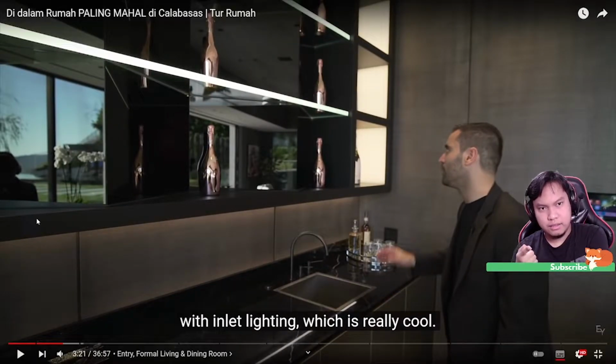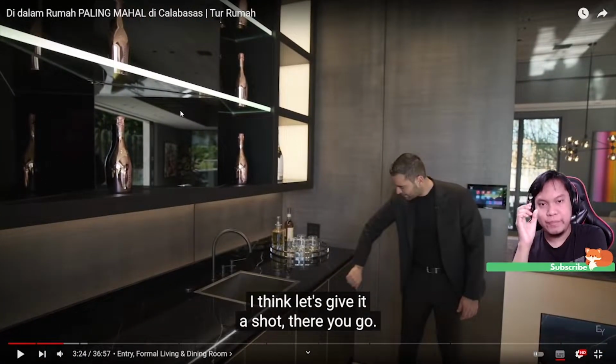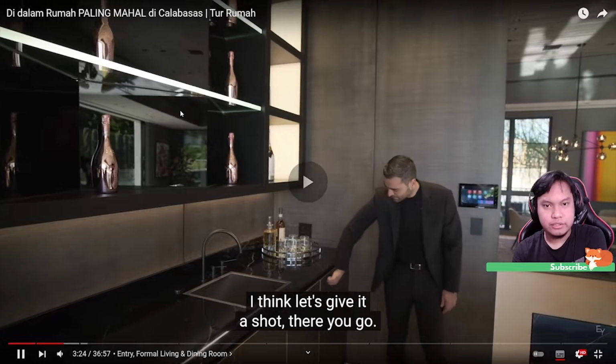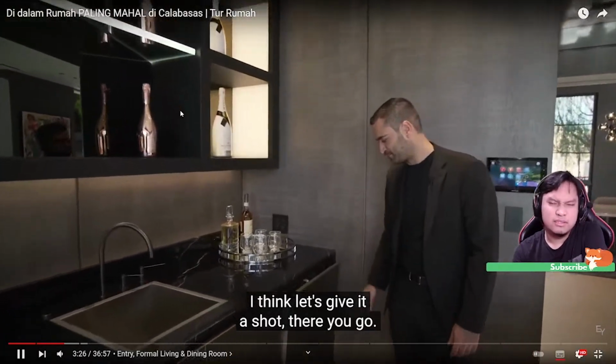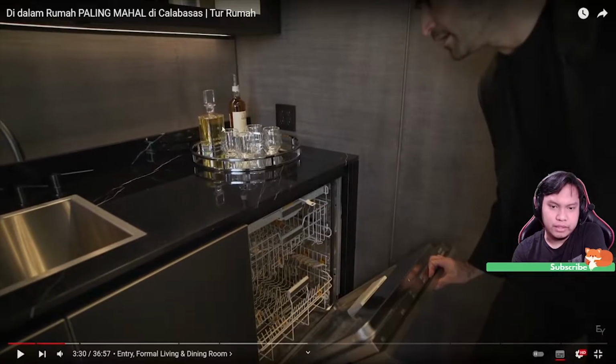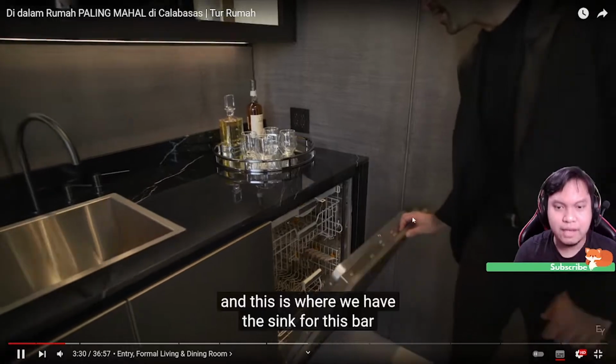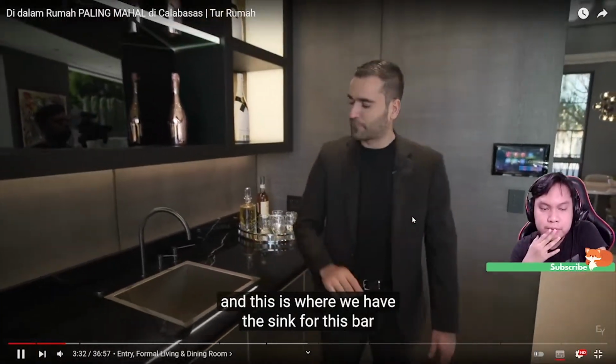Oh, jadi raknya ini dibuat dari kaca, terus di samping-sampingnya ada LED light-nya. Gimana buatnya? Walaupun ditempel gitu kan, maksudnya listrik-listriknya gitu. We have the dishwasher here. Ini buat cuci piring. Tunggu, ini kotor apa gimana nih? Kayak bekas sisa-sisa makanan gitu. Where we have the sink for this part.